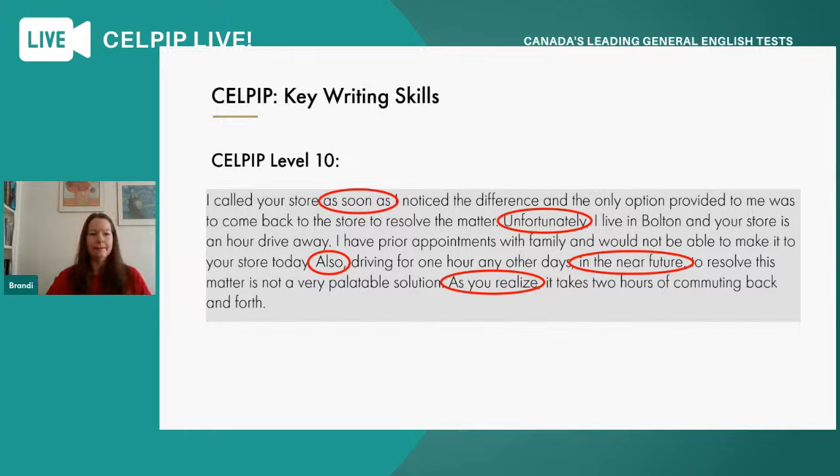Transitions can be tricky. I always suggest don't overthink it. Don't just use a transition for the sake of using a transition, but just look at your writing once you've typed it out on your computer screen. I'm hoping you're saving yourself at least 2 or 3 minutes on your clock on the test to go back and read the whole thing from start to finish. This is what I do. And for me, I'll notice, oh shoot, I don't have really any transitions in this paragraph.